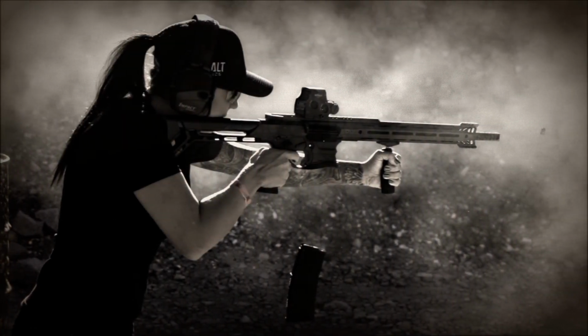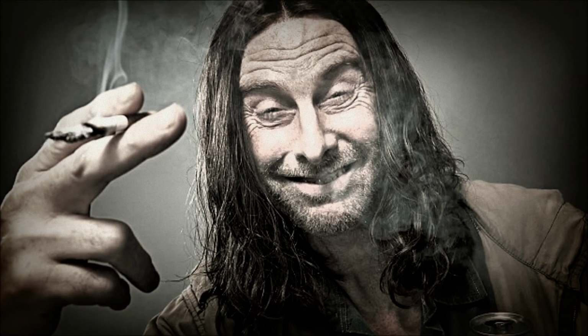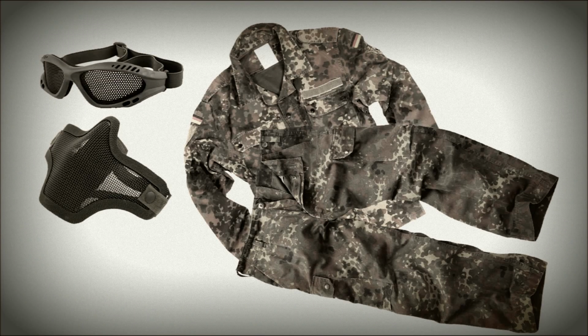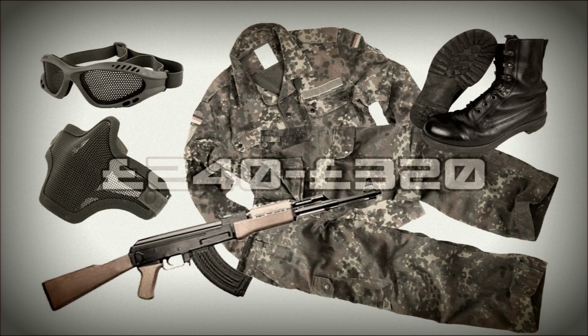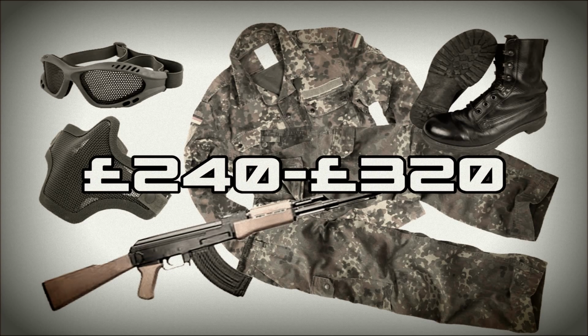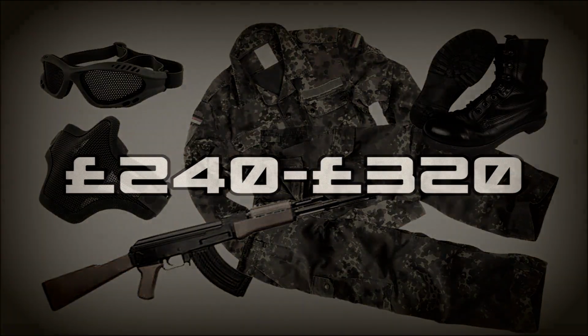I would also advise whatever gun you get, to get a spare mag to go with it. I've had very few problems with my airsoft guns so far, but I've broken more than my fair share of mags in my time, and it pays to have a spare ready for when the time comes, rather than relying on scrounging off other players. And at this point, I'd say you're all set up for Airsoft. Eye pro, face mask, clothing, boots and gun, covering all the basics and coming in at around the £240 to £320 mark. And that's all you really need to start playing with your own gear.